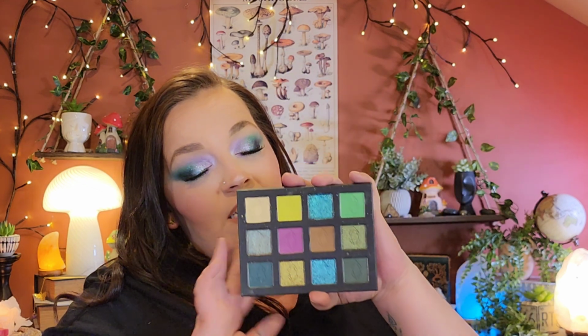And then these two, they don't have the name on them. I think this is Metamorphosis and this is Evergreen, but I could be totally wrong. But this one is my favorite. This color story is so beautiful. I love this so much. I felt so inspired by it. I've done quite a few looks out of it as well.